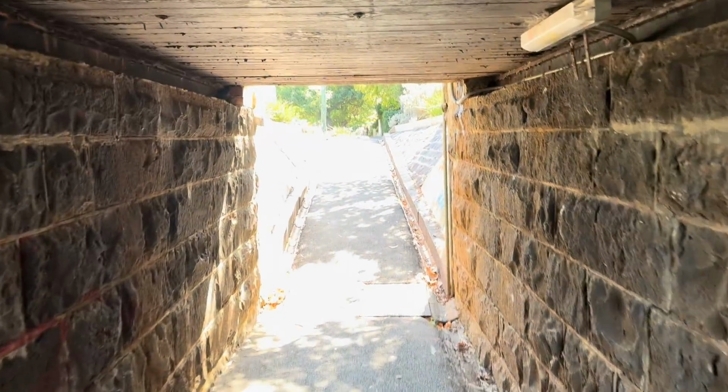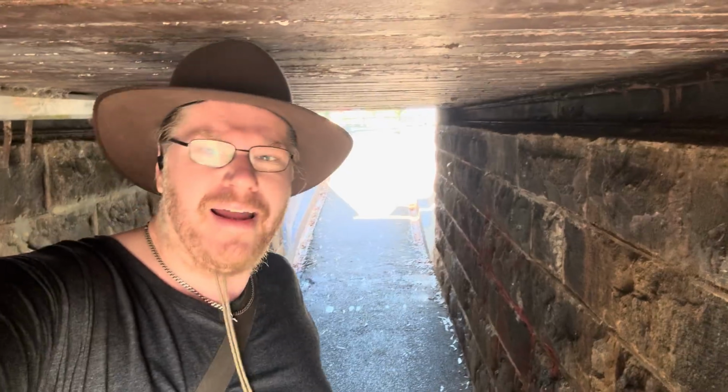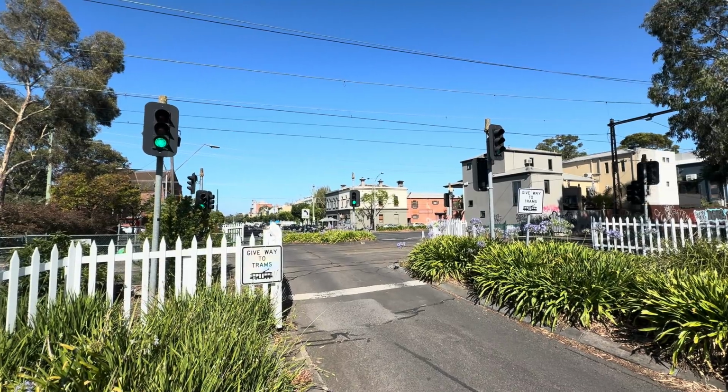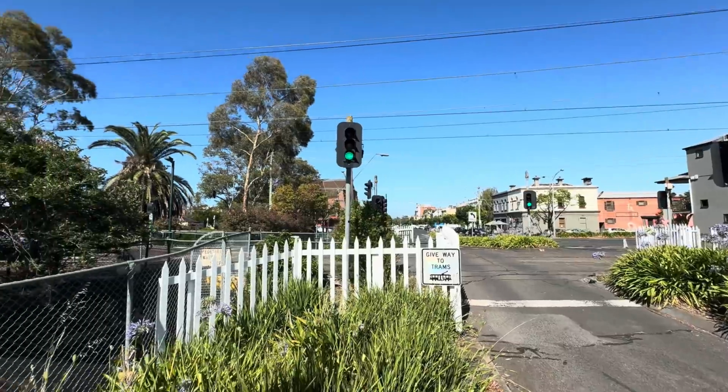Huh. Nice. And on the scale of Tallboygareth height, it's actually pretty good. Just a tiny touchy little bit. Now obviously this used to be a railway crossing. It's clearly now a tram crossing.